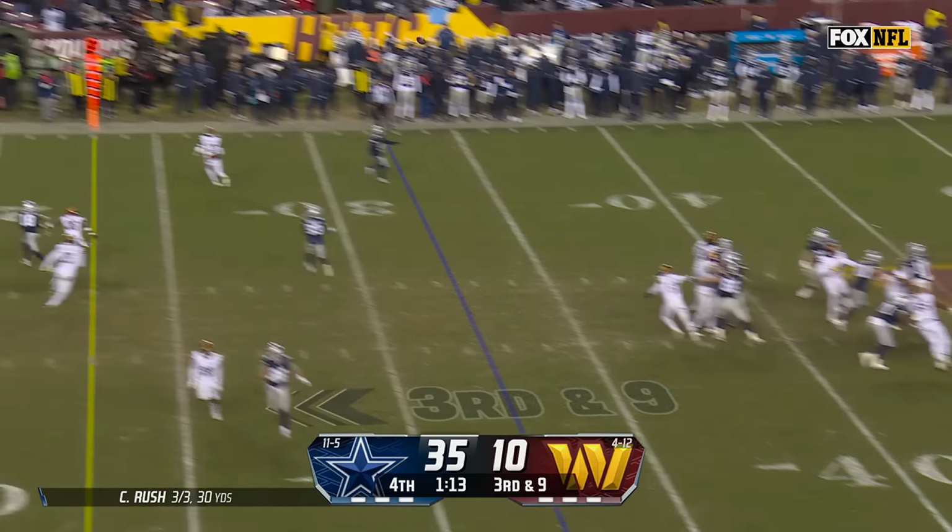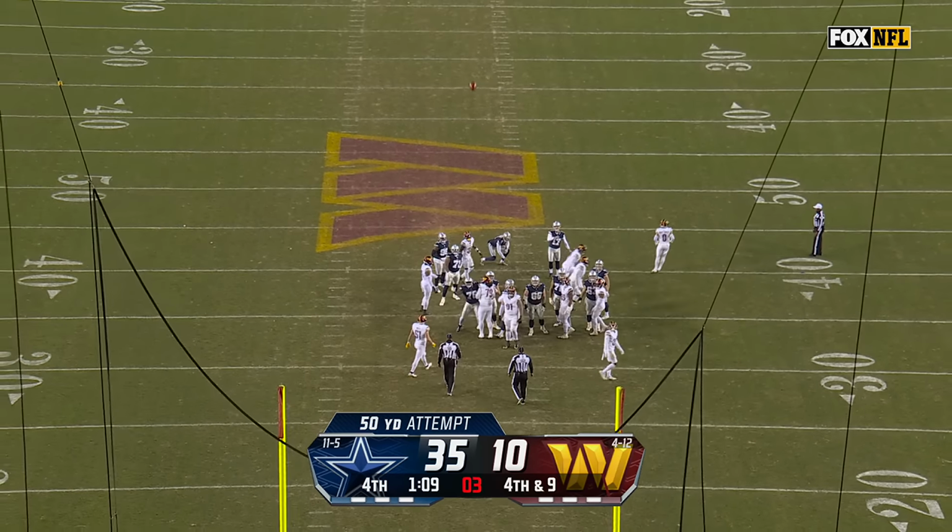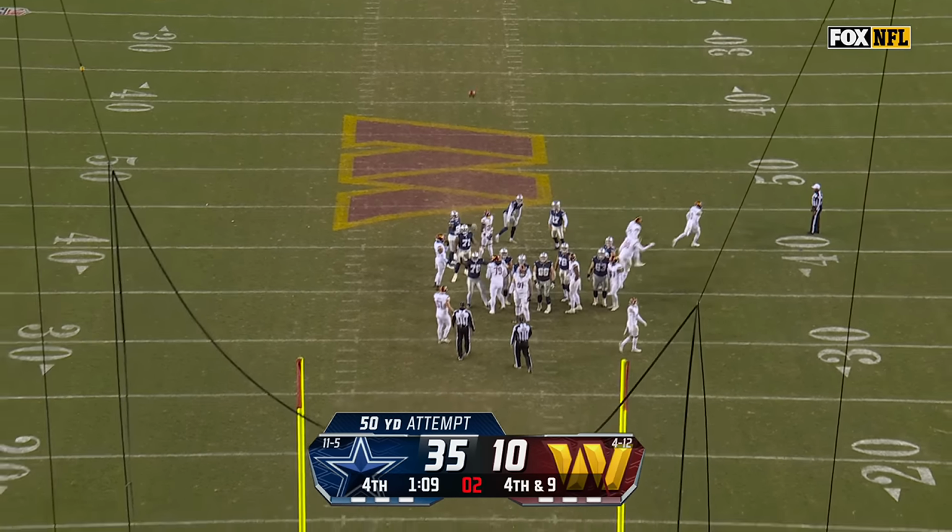Here's Cooper Rush going deep and incomplete for Tolbert. Drilled. All right, he's back. All right, we all right? He's back. We're good. Can I announce the kick? Yeah, yeah, we're good. We're good.